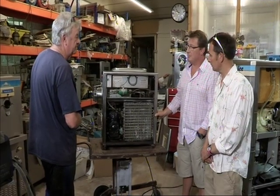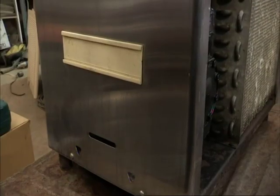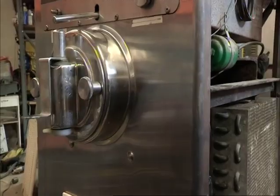How much do you think it'll cost me to sort it out? Around about £200 to £300. Wow. Well, we'll do that, shall we? Yeah, good. And hope we have another summer like this one next year. Absolutely. Well, I'm actually really excited about the fact that we're going to get this ice cream machine going again. It's going to be really cool. It'll be fantastic to see it going again.